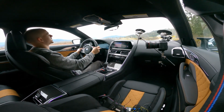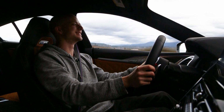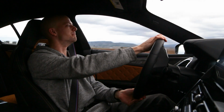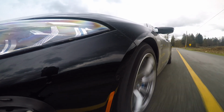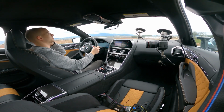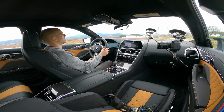Just ridiculously quick. 0 to 60 is done in 3.2 seconds. And considering the immense weight that the M8 has to deal with through the corners and off the line, that is impressive. That is ridiculously impressive. And I think it really speaks volumes to the torque delivery and the xDrive all-wheel drive system.